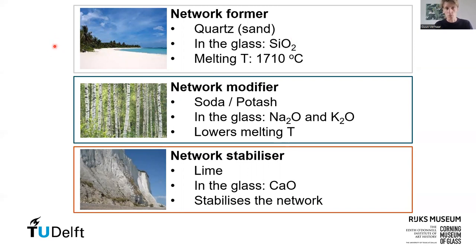Therefore, they added a flux, which lowers the melting temperature of the batch, but also introduces alkali ions into the glass, changing the glass structure and leading to increased solubility in water. To counteract this, a stabilizer is usually added in the form of calcium carbonate, which turns into calcium oxide in the glass.